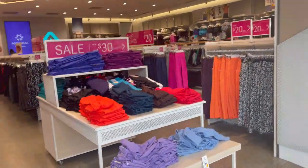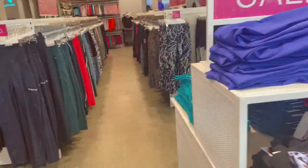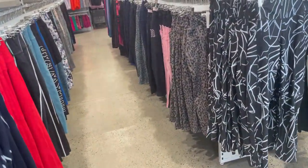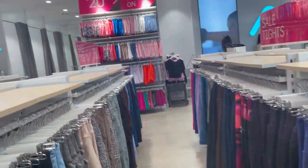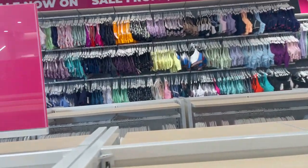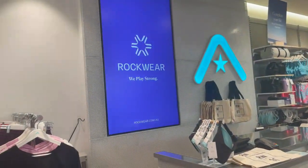Rockwear is an Australian activewear retailer catering predominantly to women. It was founded in 1991 in Australia and has since expanded its presence both domestically and internationally. Their product range includes workout clothing suitable for various activities such as gym workouts, running, yoga, Pilates, and more.